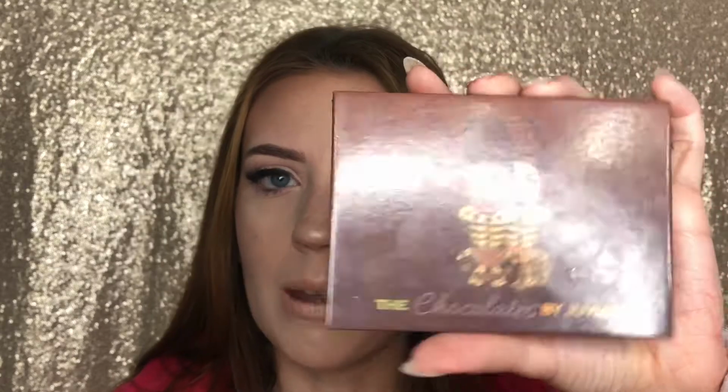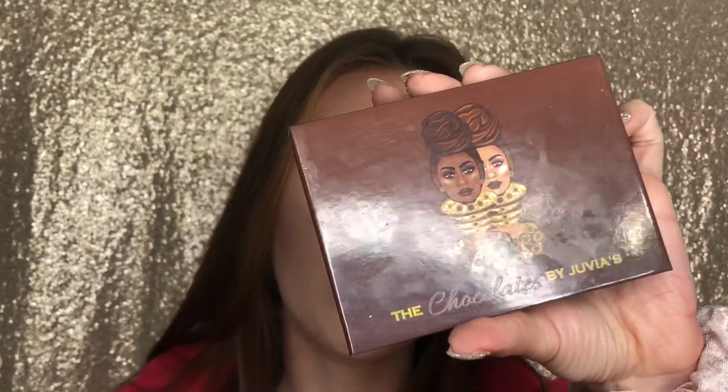And I just think it's a perfect little palette, especially if you want to travel. This is a little tiny palette. It would fit into a makeup bag super easy.